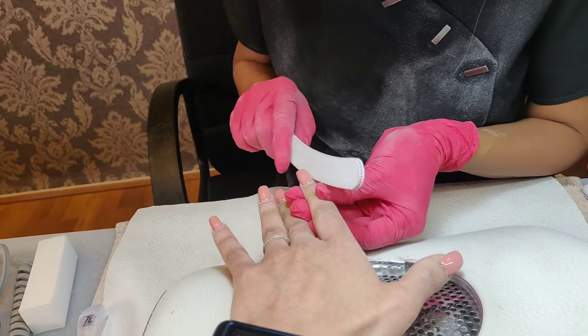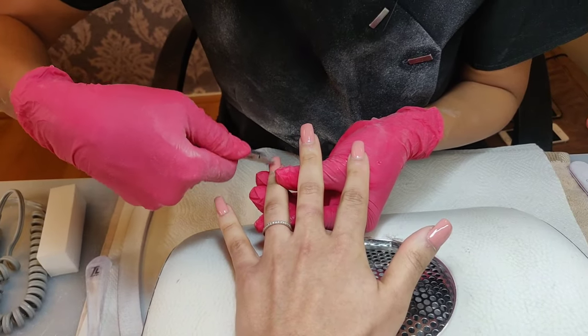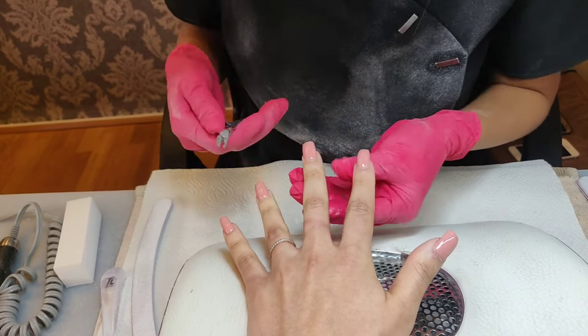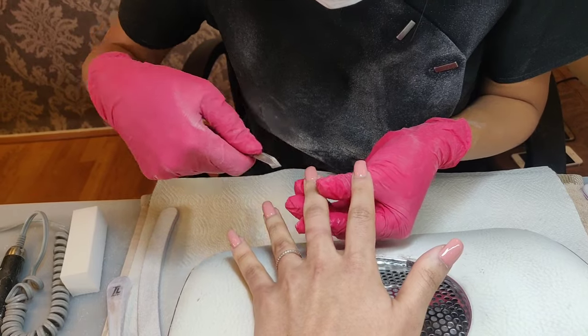And I like how my nails have turned out. It's like this is exactly the color I wanted. Soft pink, neutral, classic colors that can go with each and every attire. I like the length. I like the shape. I'm quite happy, I must say.